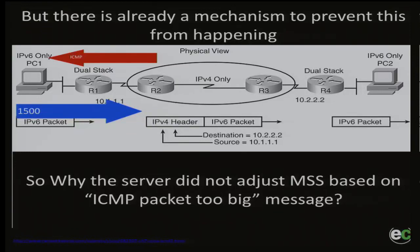This is a known issue in the internet, and it had been addressed before. That's what the ICMP packet too big messages are for. So it shouldn't break the internet, and we were curious to understand, we're not filtering the message, we know that the ICMP is being sent out, why the connection is actually getting black holed.